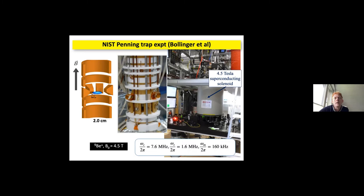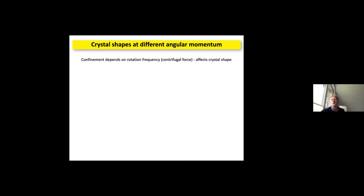So what are the frequencies that John Bollinger works with? He has this 4.5 Tesla magnet for beryllium ions, okay? So his cyclotron frequency is 8 megahertz or so. His axial frequency is about 1.5 megahertz, and his magnetron frequency, again, by ion trap standards, that's pretty low, is around 160 kilohertz. But what he's doing is working with large crystals of ions, right? And crystals provide a balance between their confining potential and the Coulomb interaction, right? That's how the crystal forms in that sense. It's a naturally forming crystal.